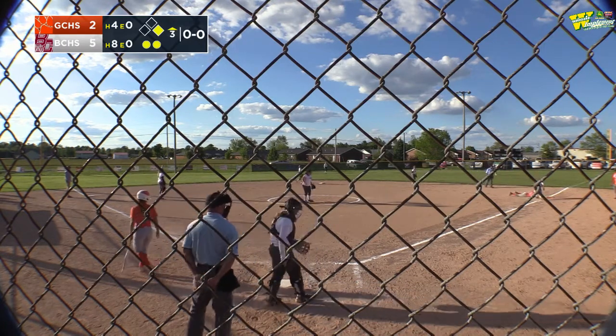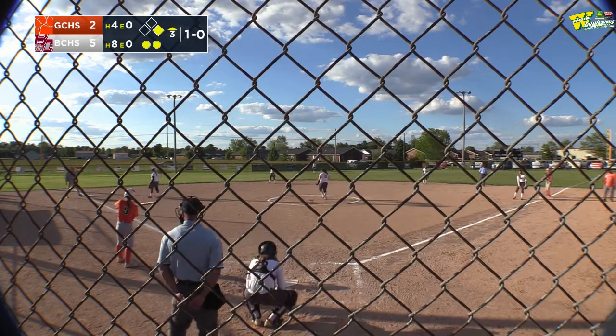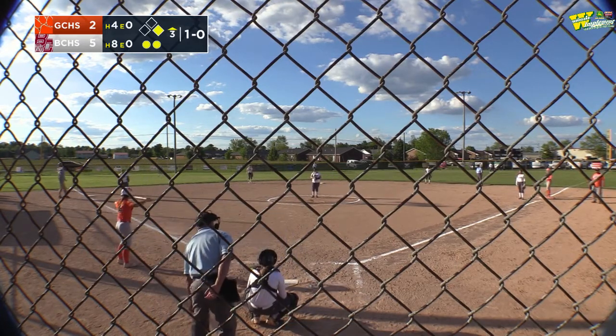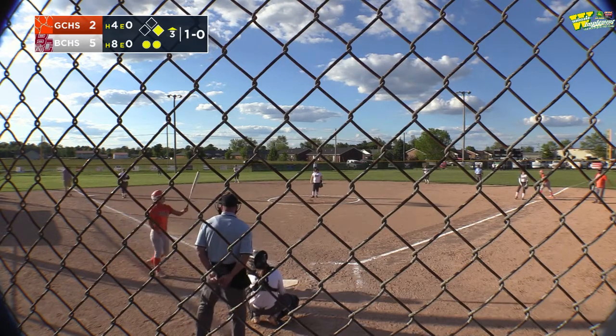And trying to go for the back pick again. She wasn't off too much, but it's 2 outs now. Score is 5-3. Now the Lady Tigers are only up by 2. So that 4-run lead cut in half.